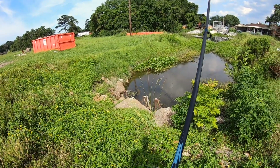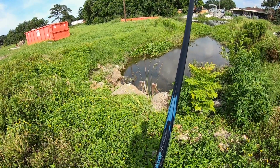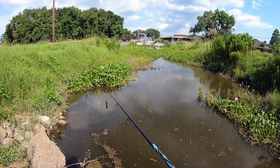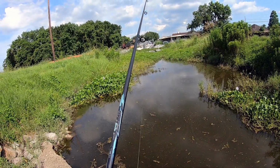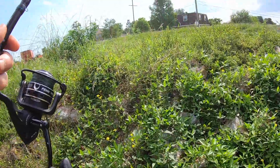It's really the humidity that makes it feel unbearable. You get used to it. We're going to fish this weightless on a 3-aught Gamakatsu. There could be bass hanging out here, even though it looks stagnant. There's definitely a lot of turtles. All right, that's enough of that.